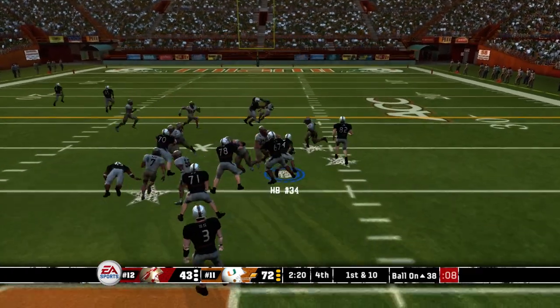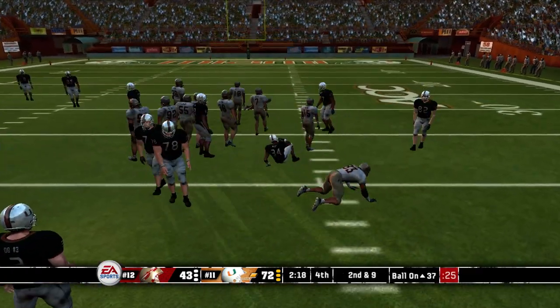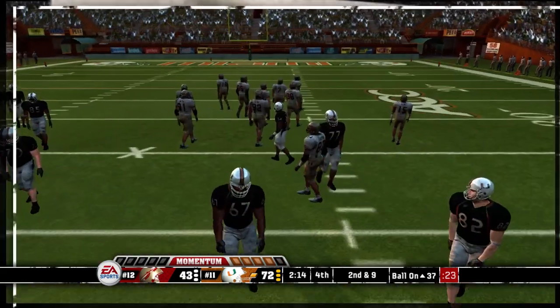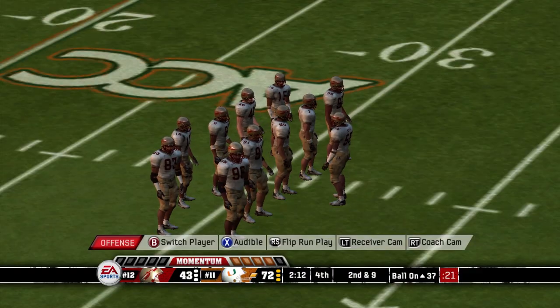On the ground with the tailback. Oh, he got tattooed on that one. There, maybe a yard. So that'll make it second down from the 37-yard line.